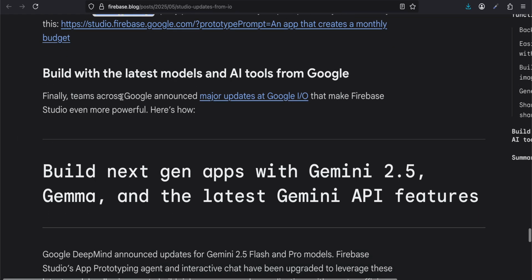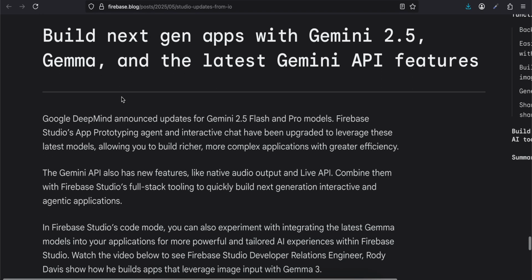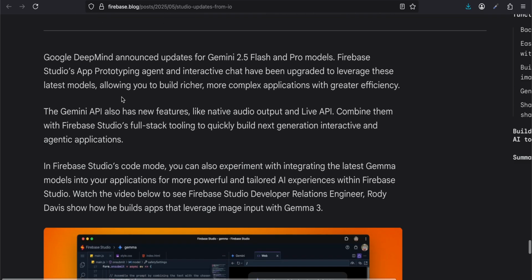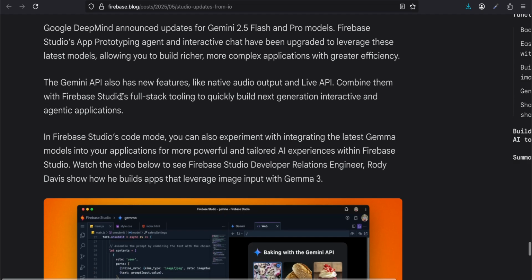Build with the latest models and AI tools from Google. Finally, teams across Google announced major updates at Google I/O that make Firebase Studio even more powerful. Here's how. Build next-gen apps with Gemini 2.5, Gemma, and the latest Gemini API features. Google DeepMind announced updates for Gemini 2.5 Flash and Pro models. Firebase Studio's app prototyping agent and interactive chat have been upgraded to leverage these latest models, allowing you to build a richer, more complex application with greater efficiency.